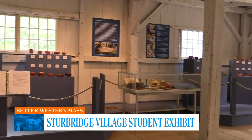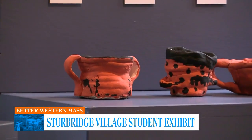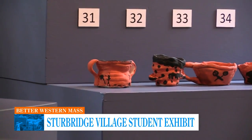So one thing that we're trying to do more is involve the students more in things that are happening inside the museum. So the museum isn't just the backdrop for them, but a place where they can actually show off the work they're doing as well.